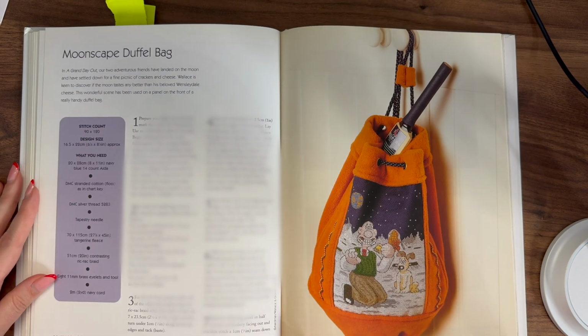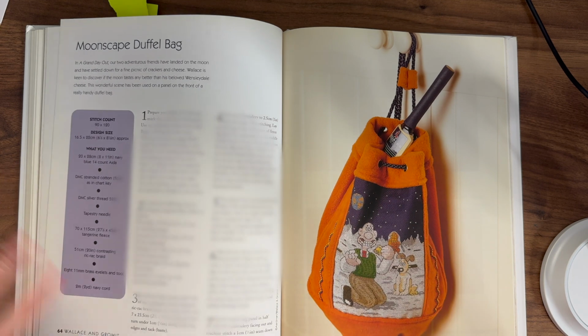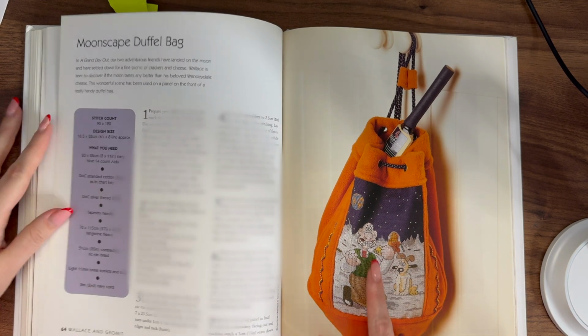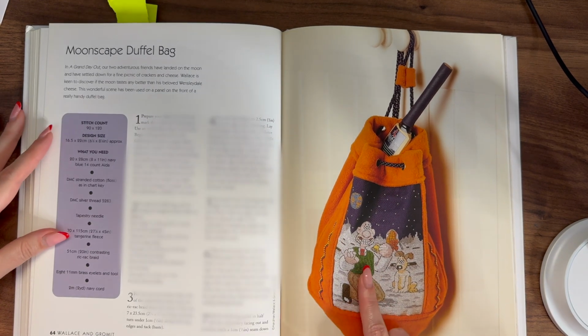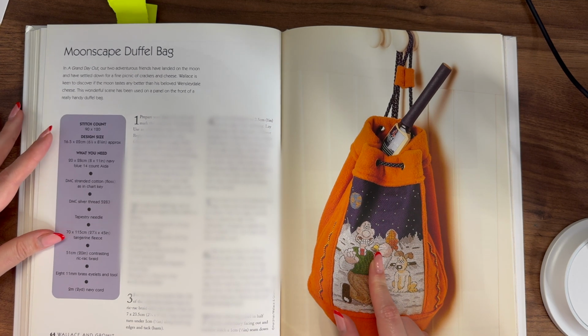Next up is this Moonscape Duffel Bag. I would love to make a bag like this, especially as I've got a sewing machine now, so I could actually make something pretty decent out of it. Look, he's eating his little, is that butter or crackers? I think it might be crackers and cheese. Oh, that's what I could have for lunch, crackers and cheese.